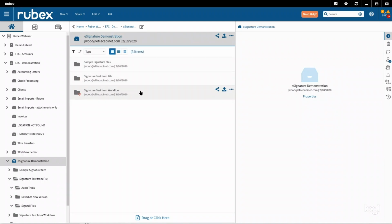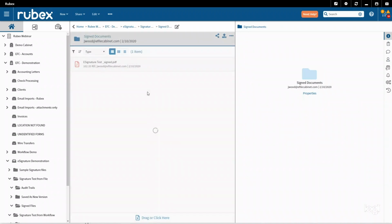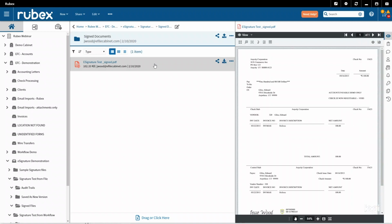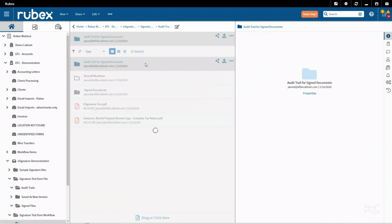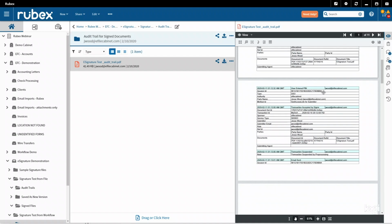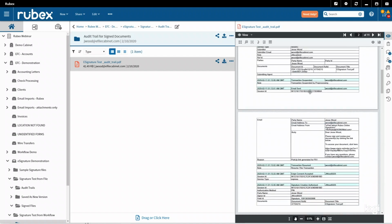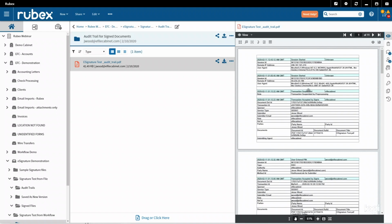Now I'll return to workflows, but more importantly, I'm actually going to go into my system and see what happened. As I go signatures for workflow, you will notice now that in this signed documents folder and in this audit trail as called out by the workflow, I have received that signature test. There is my signature down below, and you will see here is my audit trail for that document that I just signed. And it has all the digital footprint for that. Again, one signer, it would be 11 pages thereabouts on this particular document for the audit trail.